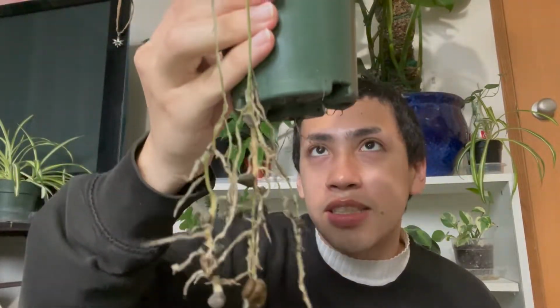I also really need to repot her. As you can see, these roots are crazy. And I know the last time I showed her, she was pretty small. So this is her little glow up moment, I guess. Anyways, on to the next plant.